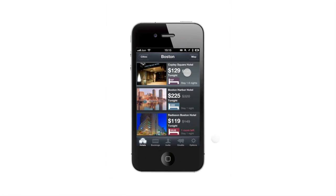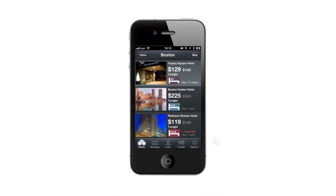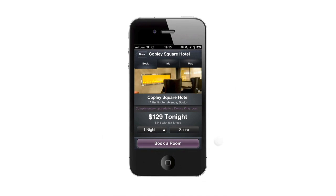Hotel Tonight is a really interesting service. I've only used it once or twice, but it enables you to find a hotel in the place that you're at just for that one night. Say, for example, that you get to a hotel and you're not really that big of a fan of that particular location, well, just jump on Hotel Tonight and find a new hotel at the very last minute. It works great.